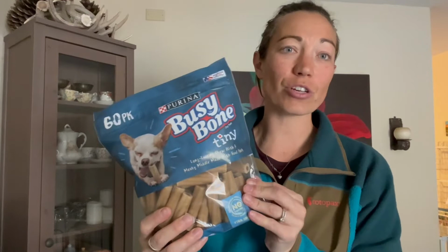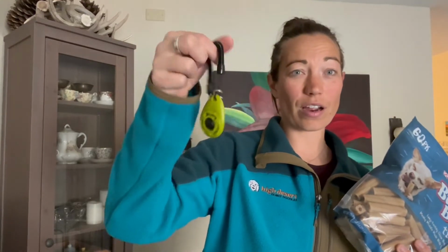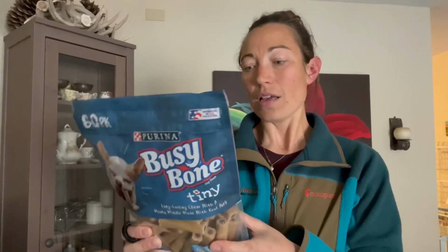I'm not gonna send you home with treats. We actually don't use treats a ton. What I will give you is a clicker, and we are gonna work really hard the next couple weeks on the reward with the clicker versus treats. But these are great for your road trip, especially if they're driving home in a crate. We'll take these when we fly with some of the puppies.